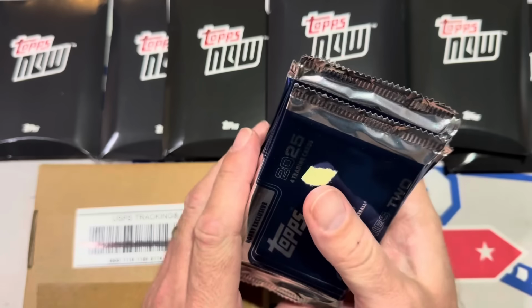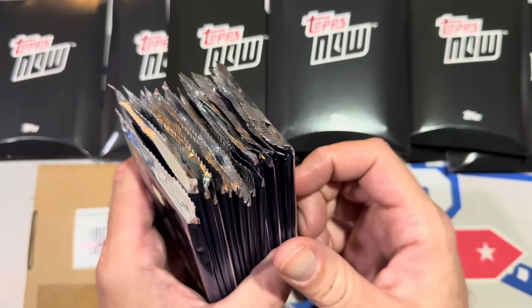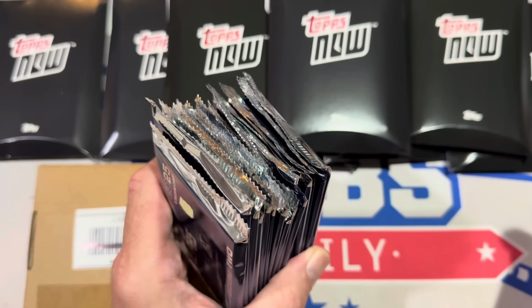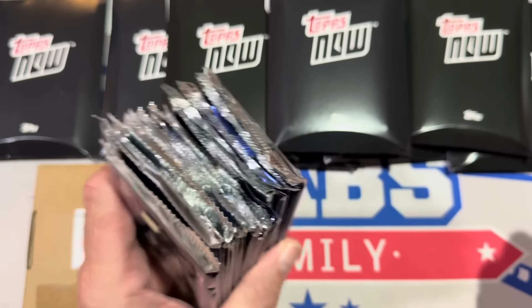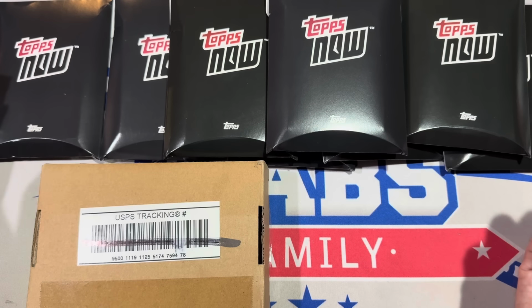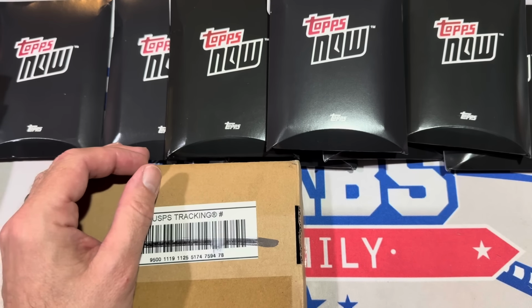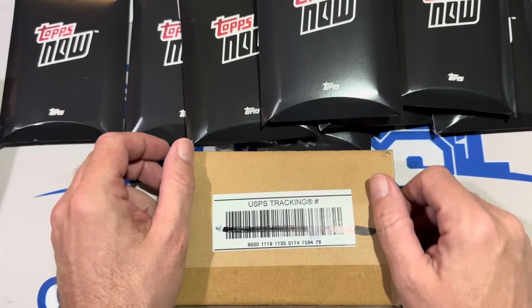So Wednesdays and Sundays are our big break days, and this is always one of the most popular rounds. I always put a poll up where people can vote as to what we're going to break next, and this one always just dominates the competition. It's like by 2 to 1, 3 to 1 margins. So we'll be opening those silver packs likely on Wednesday. You can come on by and check it out then.